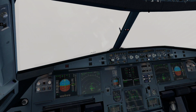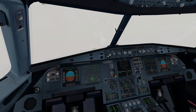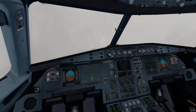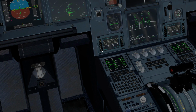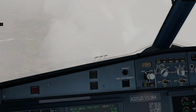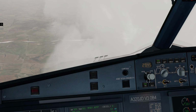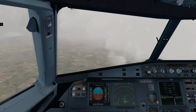Coming now below 10,000 feet. I think I'll just set this to 0, and I'll set our transition altitude now. Okay, that's far too low. I've forgotten what we were. Right, altitude at 2943. Oh, it was even lower. 2943 is set. Okay, so we're on the local pressure.